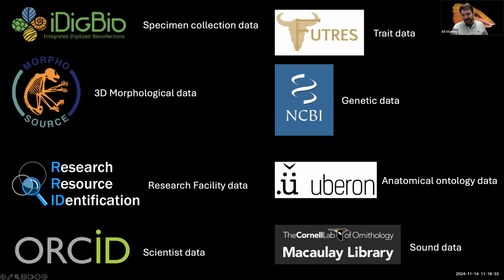ORCID, as we all know, is essentially a way of storing information about the scientist, the person, the individual. Futures compiles trait data. GenBank has genetic information, sequence data. Uberon is an anatomical ontology atlas, so that's a lot of information about how all of that fits together. And then you have things like the Macaulay Sound Library and other places that have sound data, right? So there's lots of little parts that all tie together.